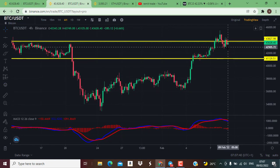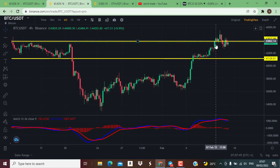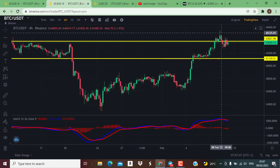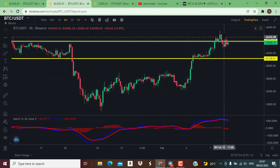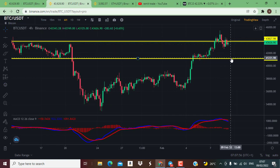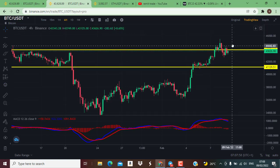Right now, Bitcoin is sitting at approximately the $43,600 level. We see a breakout on this move and the market moved up to the $45,000 level on Bitcoin. And right now we are seeing a retracement to the downside. So are we going to see the market go further down, or are we going to see the market break here and go right up?